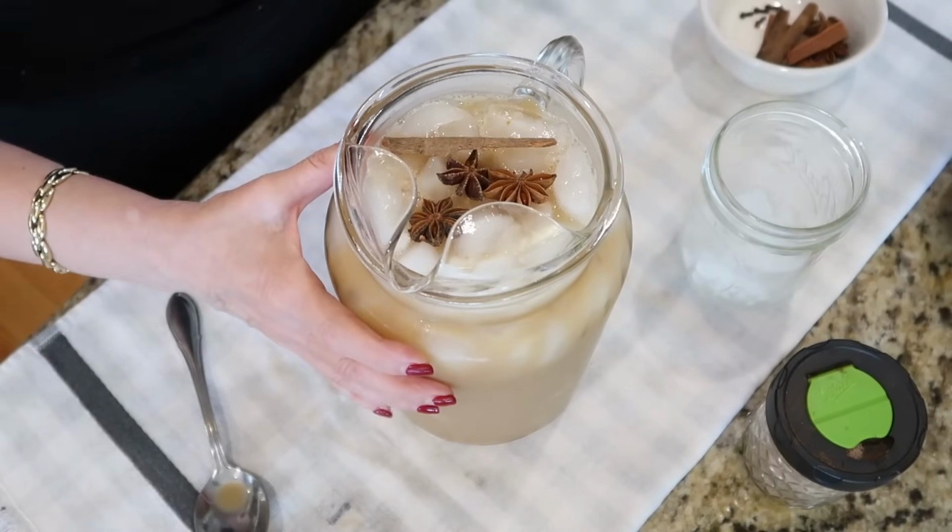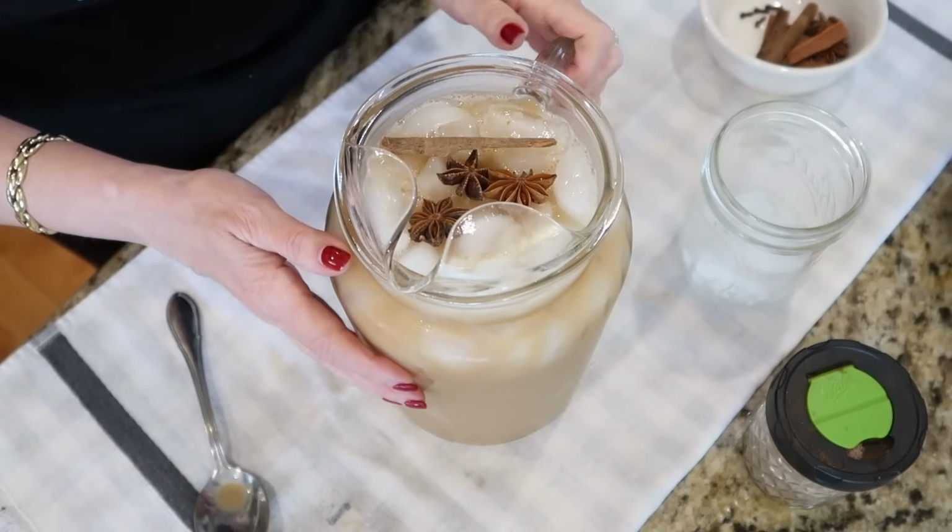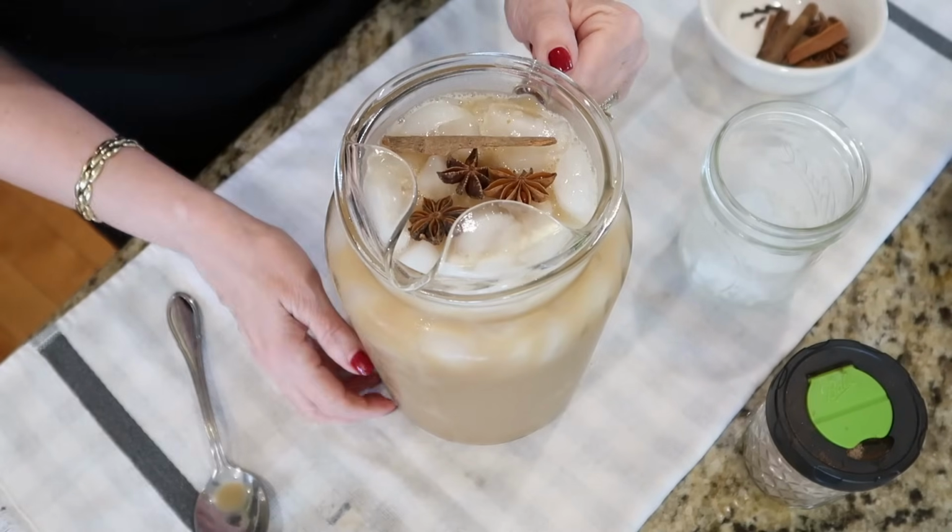I want to go change my clothes. We have about 20-25 minutes left on our casseroles, and my friends will be here any minute.